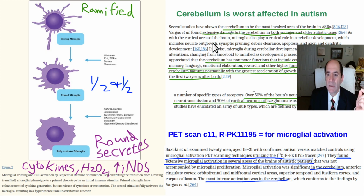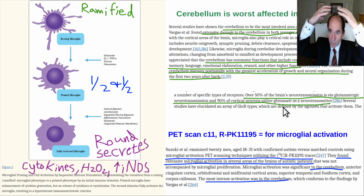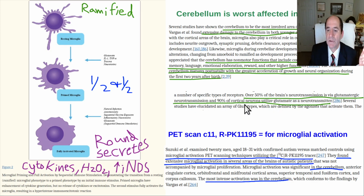A couple of little tidbits that we'll have to get out of the way. Cerebellum is the worst affected spot in autism. If you look at the brain neurons, the cerebellum is where about 70% of your brain neurons are located, even though it's a small little thing in the back. The reason is that it's for fine motor coordination, tuning things. If you look at the cerebral cortex, the outer part, cortex means bark, like the bark of a tree, 90% of the cortical neurons have glutamate as a neurotransmitter. So glutamate is by far the most important neurotransmitter. It's an excitatory neurotransmitter. In other parts of the brain, it's more like about 50% of the neurons are glutamatergic. And so that's why you'll sometimes hear different numbers.